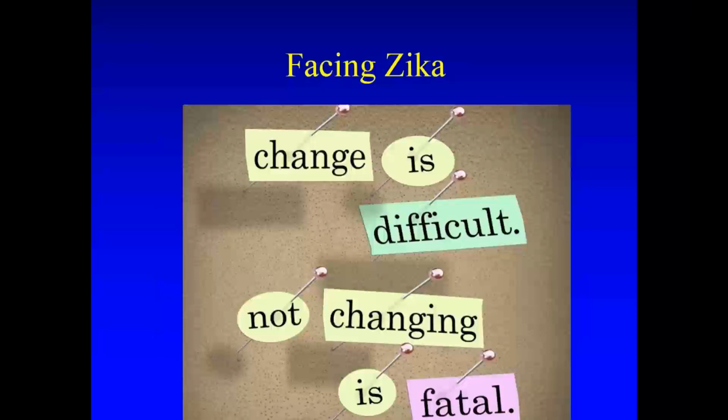And of course, if you don't want to change, because change is difficult, you might want to think about it: not changing can be fatal for your business. Your customers want to be protected from mosquitoes and the diseases they can transmit. So it's very important for you to deal with change in this case.